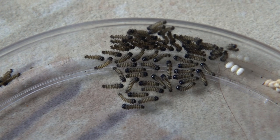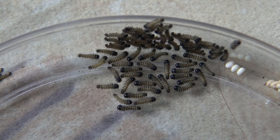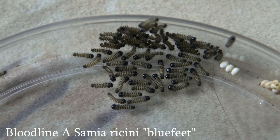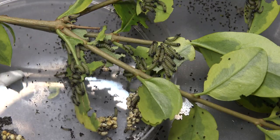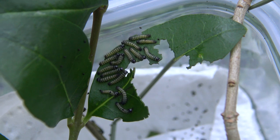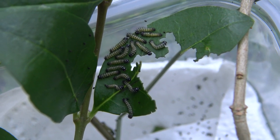These are the group of caterpillars I'm going to be raising today. Bloodline A, Samia ricini Bluefeet. Now this is a little bit bold of me, but what I have done is I placed a petri dish with baby caterpillars in a bigger plastic box with twigs of privet leaf, which they do seem to appreciate. What's interesting is that Samia caterpillars are social when they are young and will live together in groups.